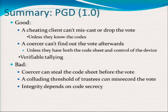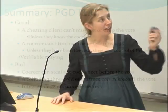Okay, so here's the summary of what we got. Good properties. A cheating client can't miscast or drop the vote unless the codes have been leaked. A coercer can't find out the vote afterwards unless they both saw your code sheet and observed the communications between your device and the authorities. And there's verifiable tallying in a fairly standard way. Okay, bad things. The coercer can steal your code sheet before you even bother voting. A colluding threshold of trustees can misrecord your vote.